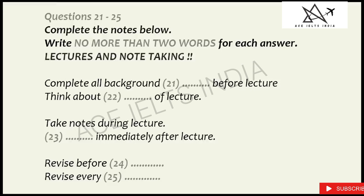Let's begin by thinking about what you can do before you even go to the lecture. Any ideas? Make sure you're up to date with all the background reading, so you know plenty about the subject already.